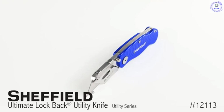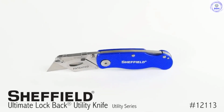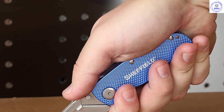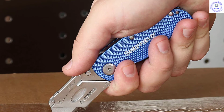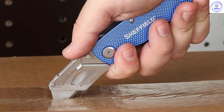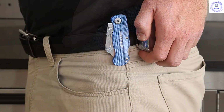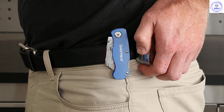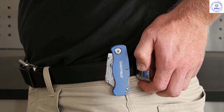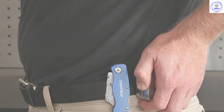Its mixture of good quality material housing and blades also adds to overall high performance. The Sheffield 12113 series is the ultimate utility knife option for both indoor and outdoor use. The pocket knife is designed with one-hand operation for added convenience and ease of use. With it, you can easily cut through paper, plastic and even thick cardboard. The pocket knife comes with a pre-installed blade and an extra blade for future changing.